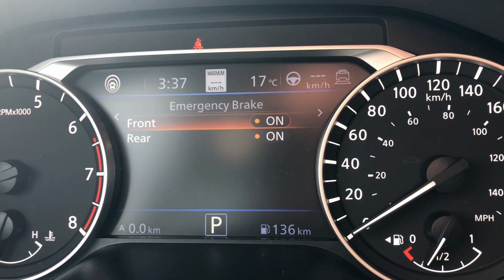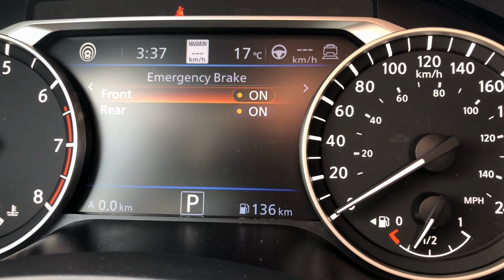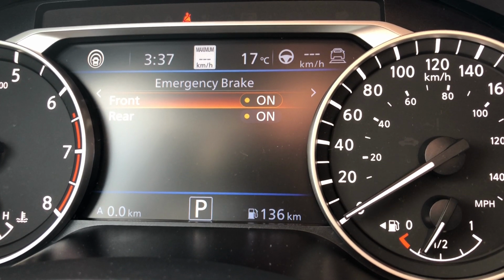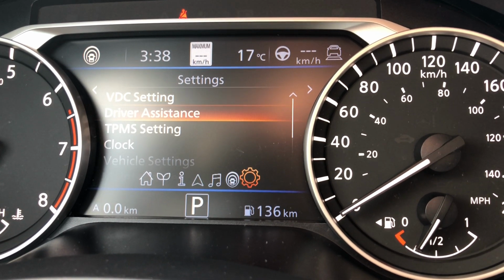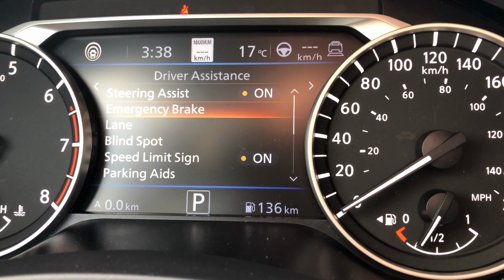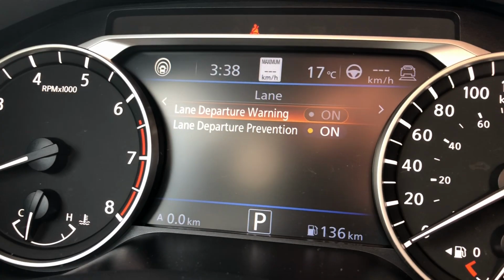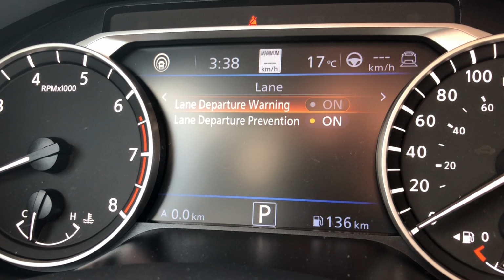Down, emergency brake. We have forward brakes and rear brakes in this. Awesome. So that means the vehicle will stop automatically from the front or the back if it detects a collision. Okay, let's go back. Oh, sorry guys. Let's go back out of that. Lane system. So we go into lane departure warning or lane departure prevention. I have the prevention on and the warning off, but you can do whatever you want.